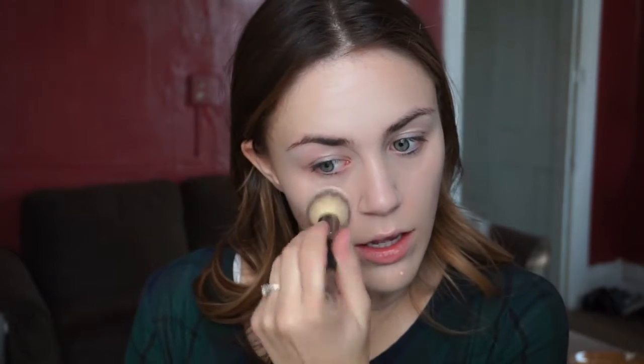Okay, there's a tiny bit of redness still just right here on the inner parts of my cheek. I'm going to cover up again. For these spots down here, I'm just going to blend out with my fingertip. I've just found that that's the best way to keep the coverage exactly where I want it.